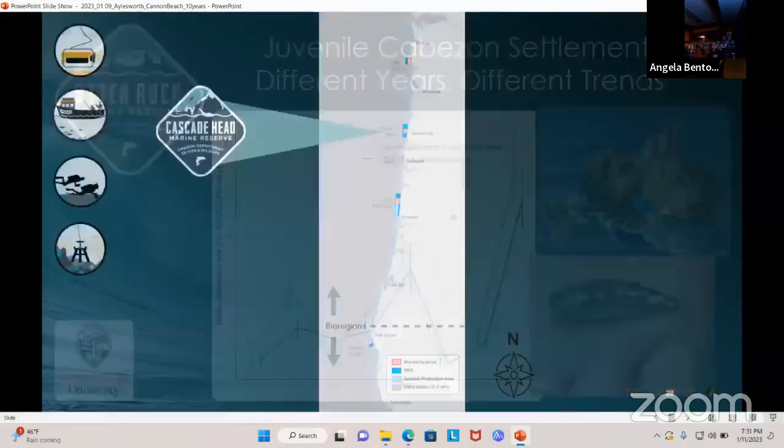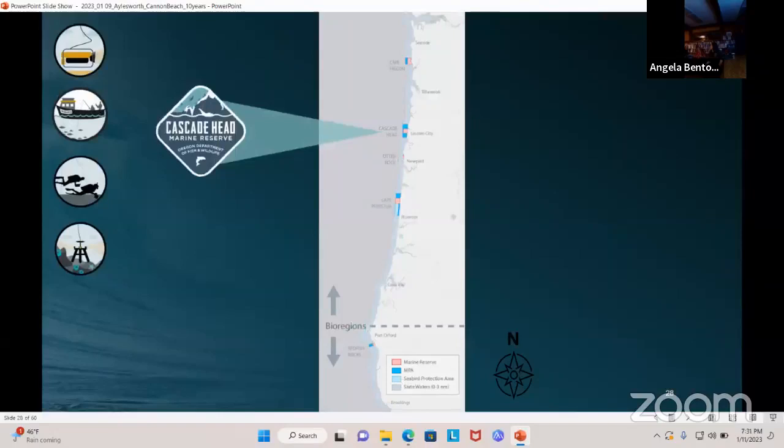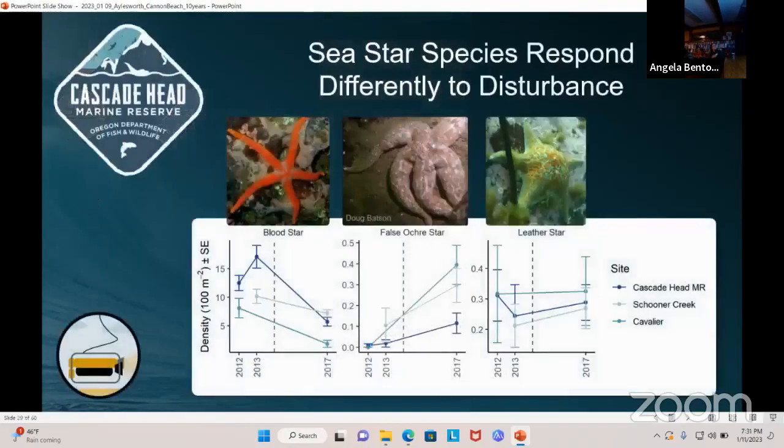Oops, wrong button. All right, moving up the coast to Cascade Head. You guys getting excited for Cape Falcon? Woo, it's coming. Okay, on to Cascade Head in Lincoln City.